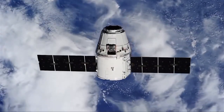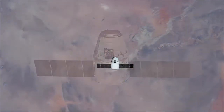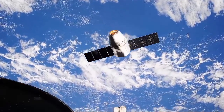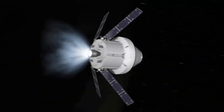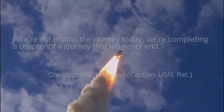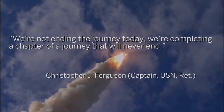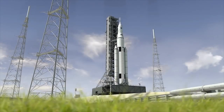As NASA's next chapter in human spaceflight evolves, there are new and increasing opportunities for each citizen to experience low Earth orbit, to become involved in new facets of an expanding space economy, and to view new vistas in deep space virtually through NASA's exploration. As Space Shuttle Atlantis launched on the last mission of the shuttle program, astronaut commander Chris Ferguson said, "We're not ending the journey today. We're completing a chapter of a journey that will never end. Please join us for the next exciting chapter of NASA's journey."